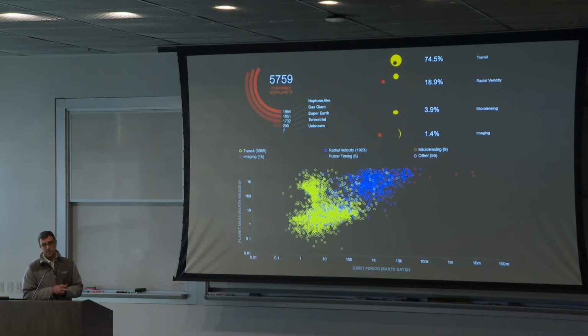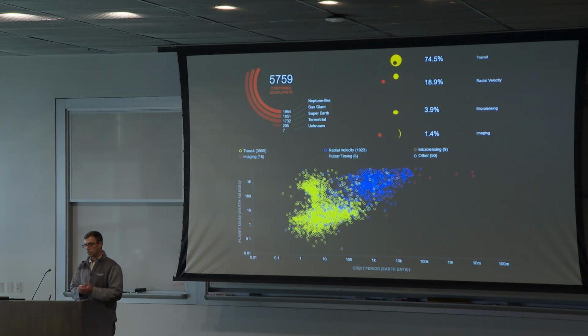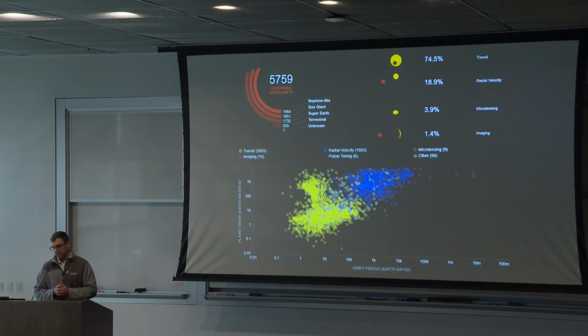So by far the most successful technique by the numbers is the transit technique, where we just monitor the brightness of a star, so photometrically, over time, and look for a periodic dimming of the star light, which indicates that something is orbiting around the star, hence the periodicity, and is blocking the light that we receive from the star. So we don't take a picture of the planet crossing the disk of the star, but we just monitor its brightness over time. That technique has been incredibly successful, responsible for thousands of these discoveries, in part because of a space mission called Kepler that was launched in 2009 and monitored a field of 150,000 stars for a few years, monitoring their brightness over time and discovering thousands of exoplanets along the way.